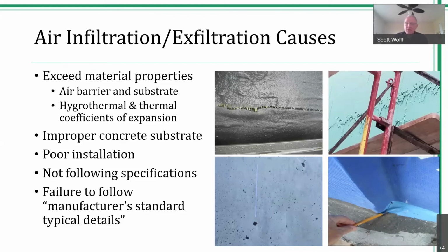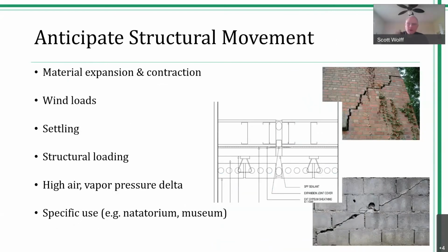ideal thing. Concrete consolidation, the upper right-hand corner was a perfect example of poorly consolidated concrete. There was a cast-in-place concrete podium about several stories above grade for a parking garage for a very high-rise condominium in the city. And this is not what I would consider a continuous air barrier. So this was just something walking by and took a picture.